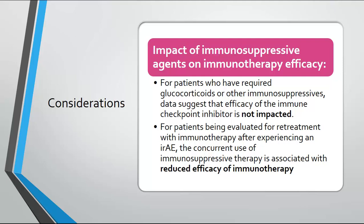Some considerations, some stuff to highlight when we're talking about that. Now, the first point, it's kind of confusing. I hope that I got it in the right way. So for patients who are actually on immune suppression and they are treated with immune checkpoint inhibitors for non-pneumonitis causes, okay, the outcome in treatment or response to the immune checkpoint inhibitors was not impacted by them being on immune suppression. But for the patients who develop the checkpoint inhibitor toxicity, starting them on immune suppression actually reduced the efficacy of the immune therapy. You got it?